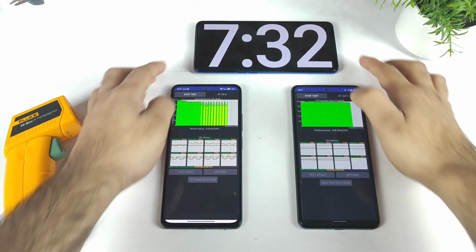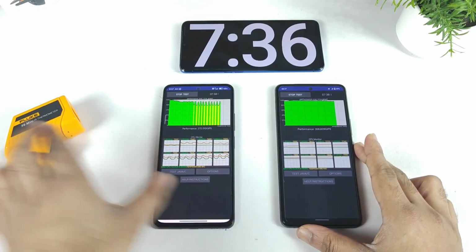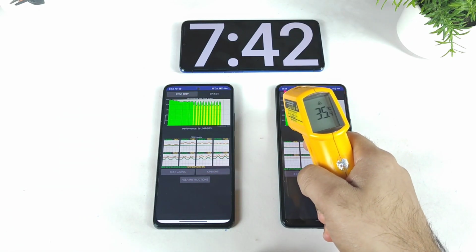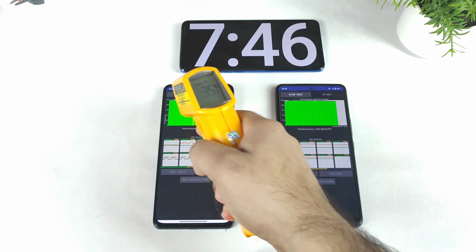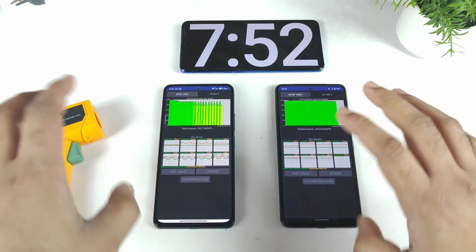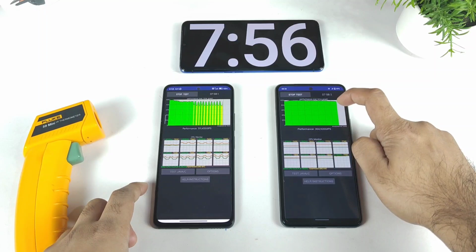Right now the time is exactly 7 minutes and 33 seconds, so let's check the temperatures. The Mi 11X is about 36.8 degrees Celsius and the iQOO 7 is about 35.4, which is 1 degree less, not bad. Look at the graph on the iQOO 7: it's very stable and consistent in performance after Android 12.